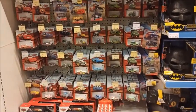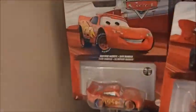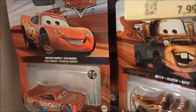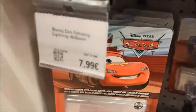That's a real heaven, to be honest. So you can see there are so many, and they are all carefully sorted. So Lightning McQueen, this means that in this pack you will only find Lightning McQueen. That's what I do in other stores, putting the ones that are different in different packs. There you have Bugmouth McQueen, World Grand Prix McQueen.